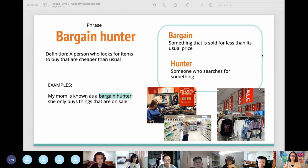Very good. So, Ryan, I see you're here. Hello. Do you know anybody who is a bargain hunter? Mom. Your mom? Yes. So, when your mom goes shopping, when she goes to the store, what does she look for? Cheaper food. Okay. Very good. So she looks for the cheaper things or items.